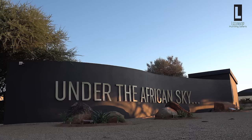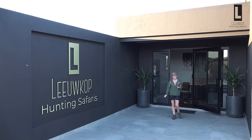Good morning. This is Leeuwkop Hunting Safaris. Yesterday evening we wounded Tiger Boy. So we see it was late. We didn't want our clients to get hurt. So early this morning we're gonna go and see where we saw the last blood and start trekking from there and see what is going to happen. We hope we're going to find him dead, or if he's still alive, we're going to finish him off.